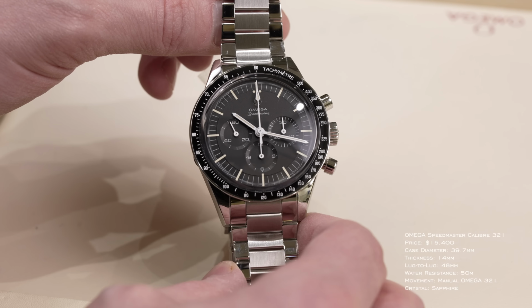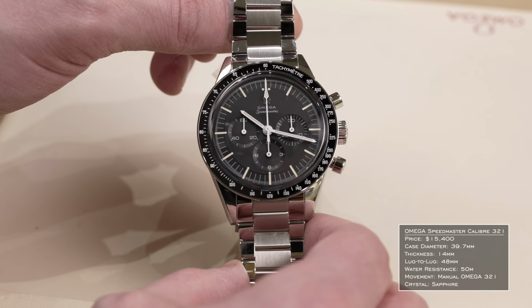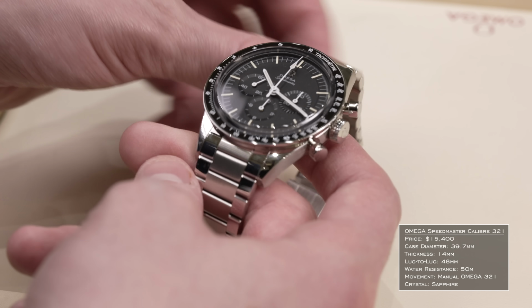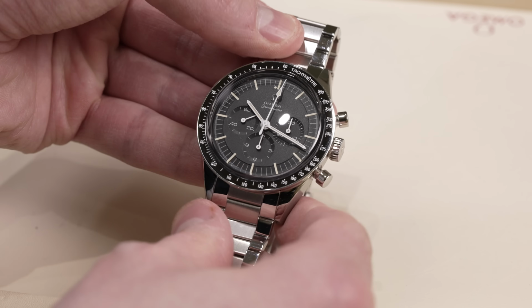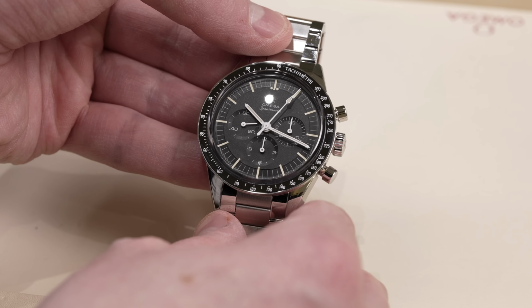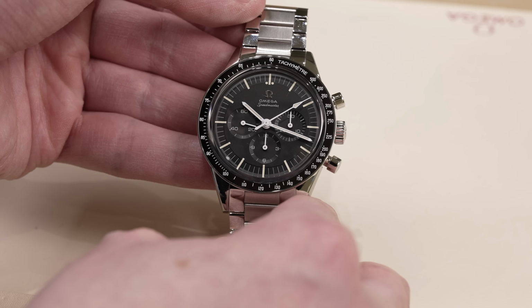Now, a watch that has remained pretty unchanged, and why would you change it? It's an icon. This is the Omega Speedmaster, but the one I want to talk about here is the Ed White, the 321. This of any of the Speedmasters to me feels the most pulled from the past, and you put it on the wrist and you're like, yep, I feel like I am ready to go on my next NASA mission.